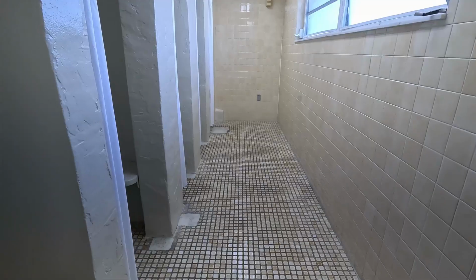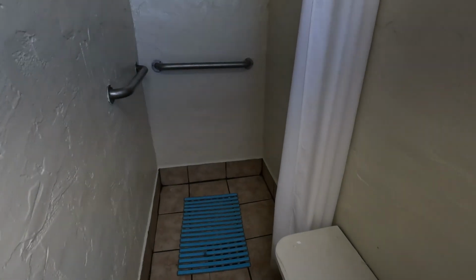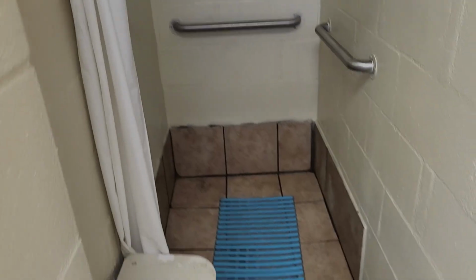Not only is it in need of an update, but the stalls in the showers are very, very small. And if you were handicapped or even an older person with a walker, you would have a lot of trouble getting in and out of this bathhouse.